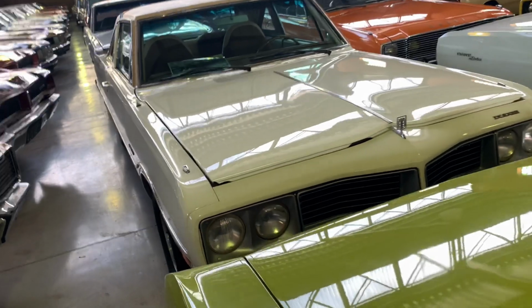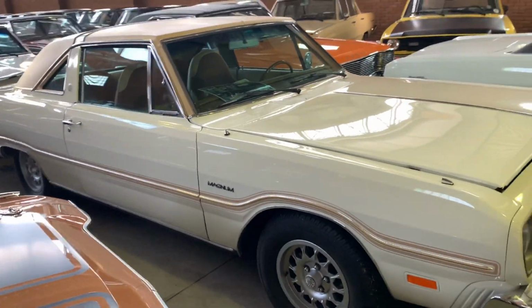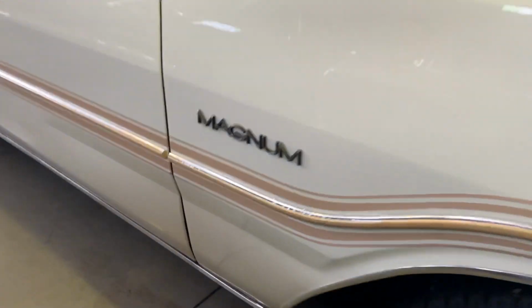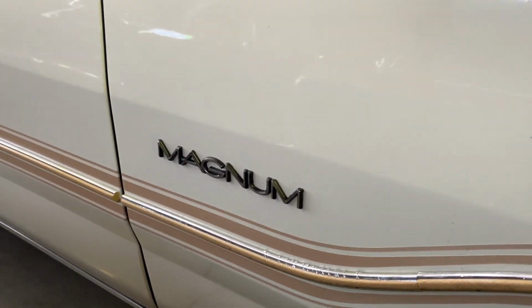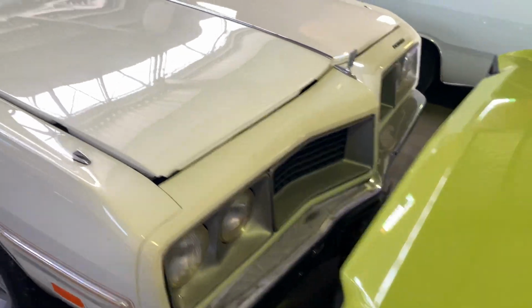So this is pretty much the story that I want to tell. We have a more glamorized version, that is the Dodge Magnum. Nothing to do with the American Magnum, but with a completely different front end. A very nice interior.